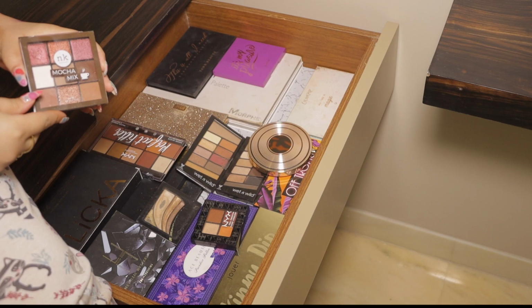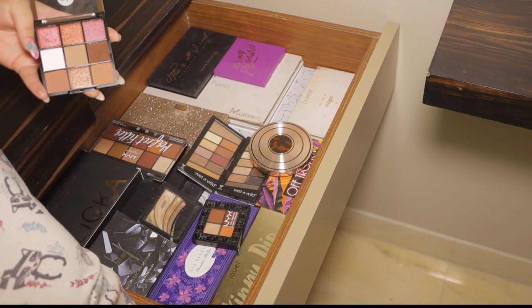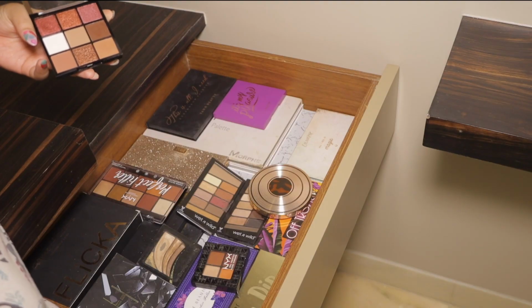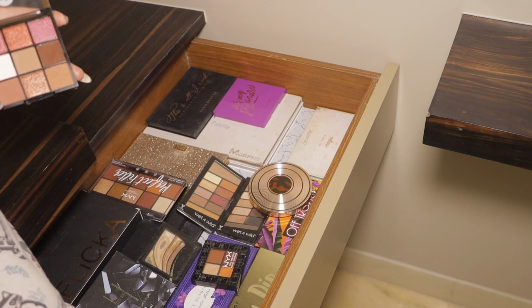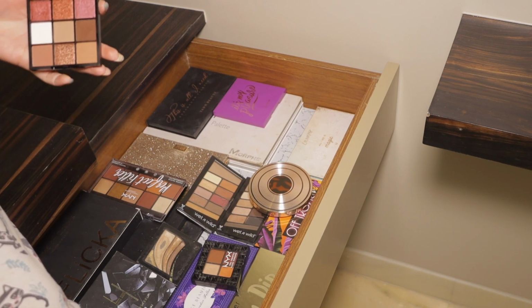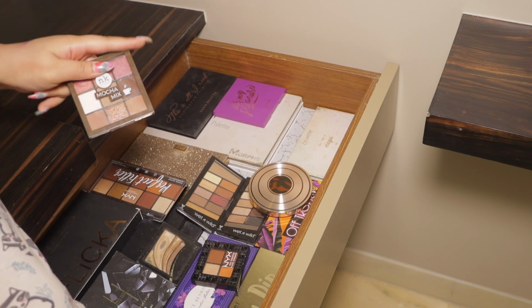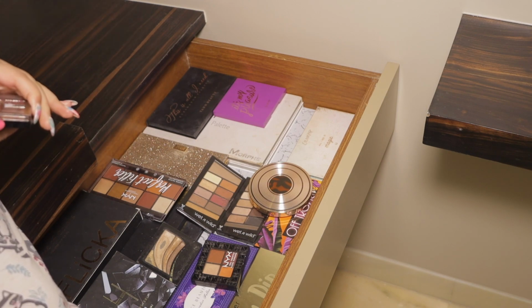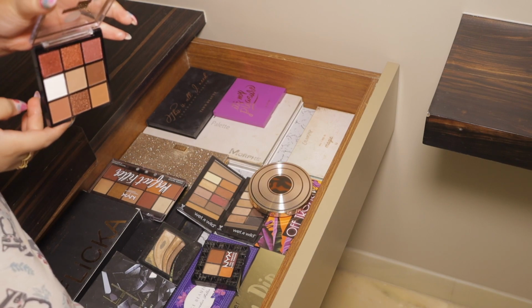This is the Nika Mocha Mix palette. Again, a neutral palette, but this is pretty different. I don't know how to call it different, but it is quite a pinkier neutral. It is such a cheap palette, but the quality is amazing, and I do really love this palette. If you love these sort of neutral shades, you should definitely give this one a try.